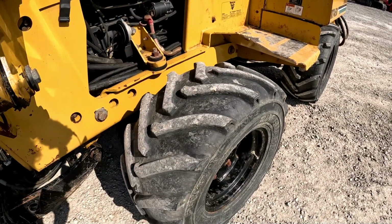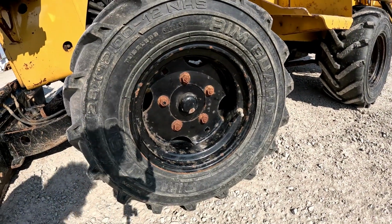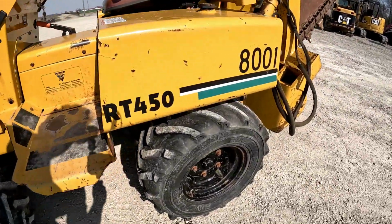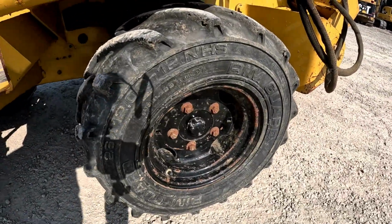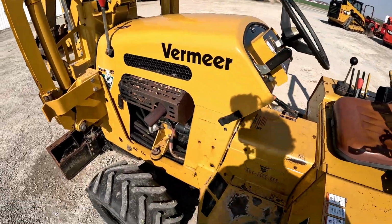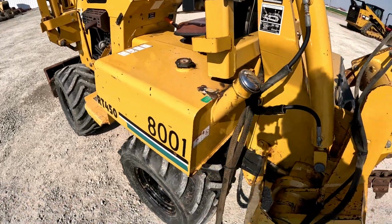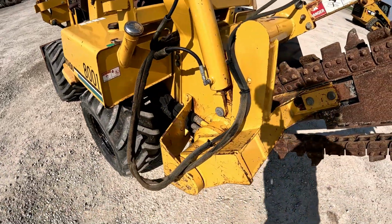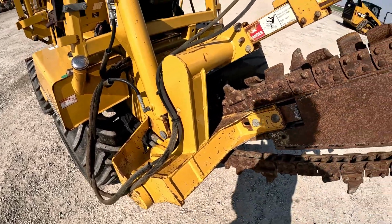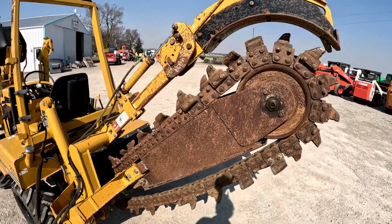Tires are good all the way around. As you can see, the rims are pretty good. They've got a couple spots where the paint's bubbling just a little bit, a few scratches here and there, but very good all around. Like I said, nice and bright yellow paint. The fenders are nice here, nice and straight. I don't see any cracks or welds or plating anywhere back here or on the backhoe or on the back of the blade.